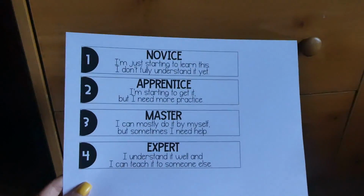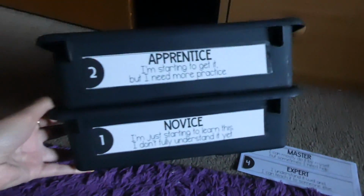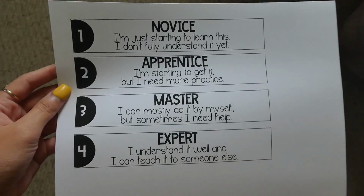And I also created my turn-in bins, which I finally found some of the black turn-in trays from the Target dollar spot. I found 2 at first, and then I just found 2 last night actually that I don't think I filmed. So now I have all 4 for my turn-in bins. I want to do like a self-assessment, so I printed little strips that say novice, apprentice, master, and expert, so the kids can self-assess where they think they're at with the material.